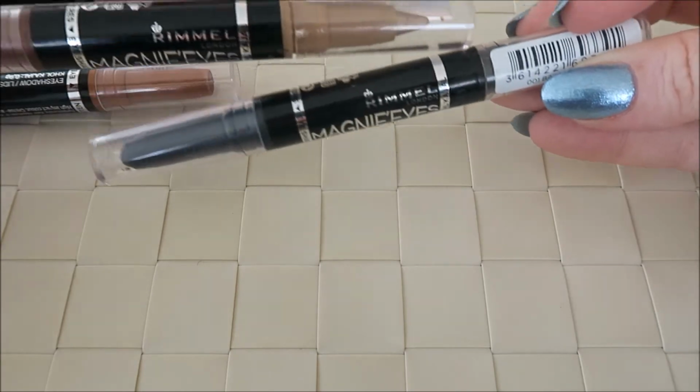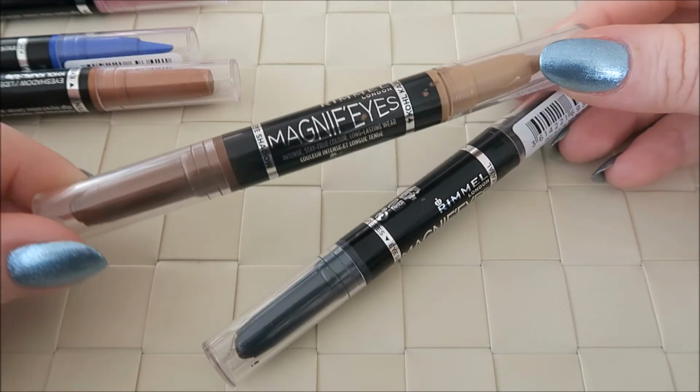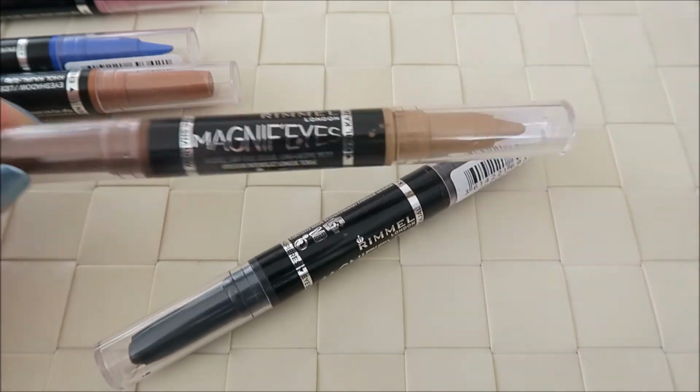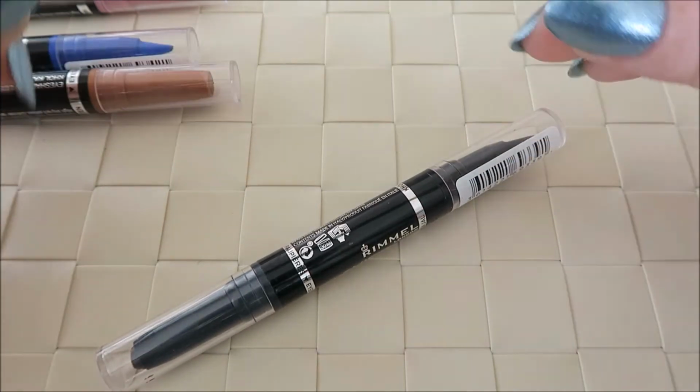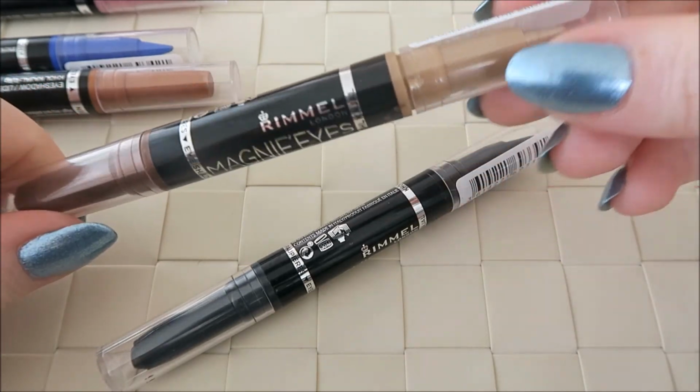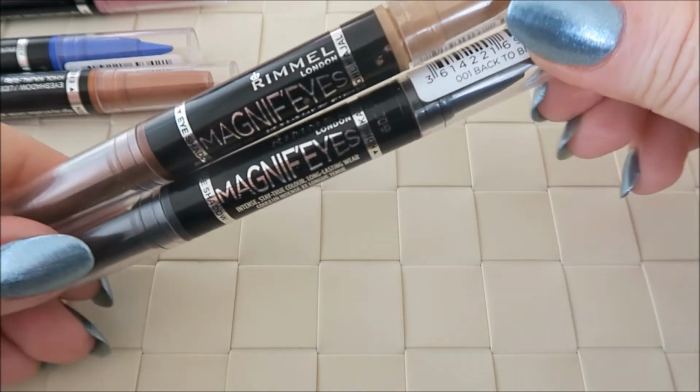Some of my favourite Rimmel products are these little guys. They're so handy when you're traveling, although my friend has recently introduced me to By Terry, which is a lot harder on your pocket, I can tell you, but they are much better. But these are very, very good actually. And this is the Rimmel Magnify Eyes.